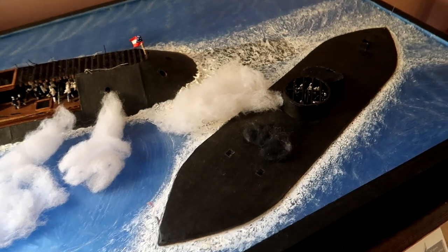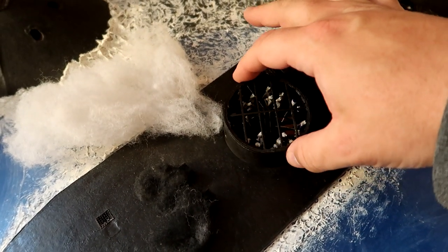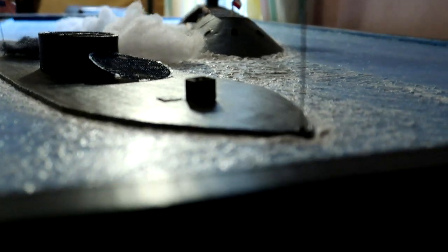Another ship here. You can see the cats in the turret. The turret here actually moves. You can actually look through these holes here and see the ironclads underwater.